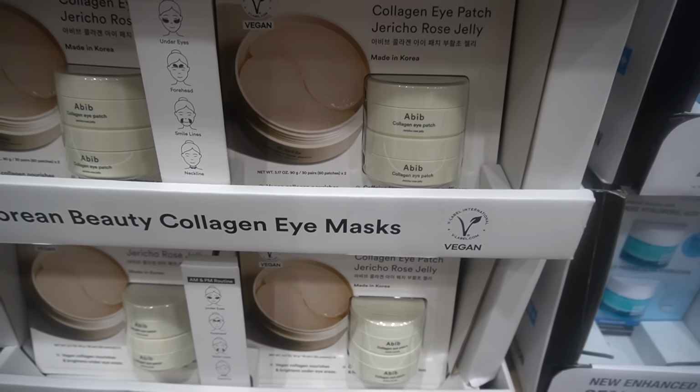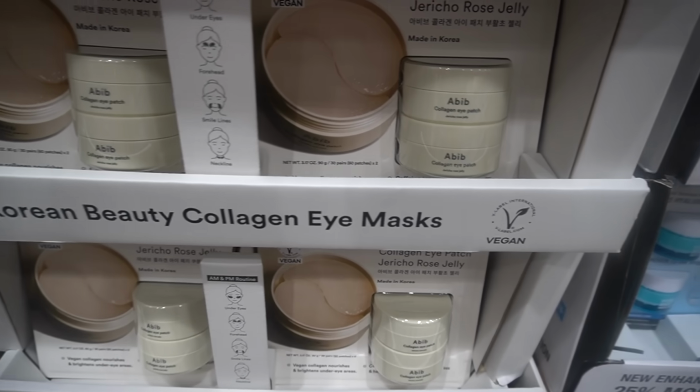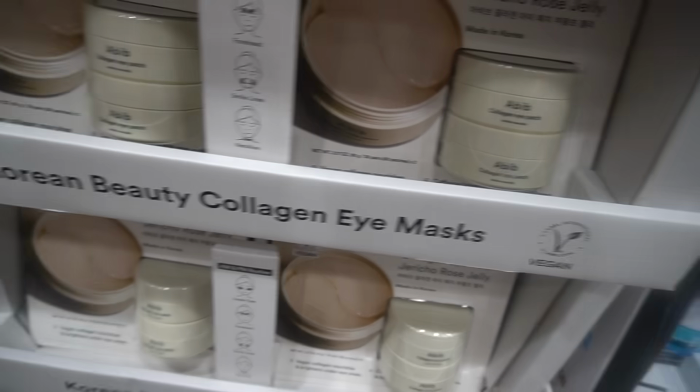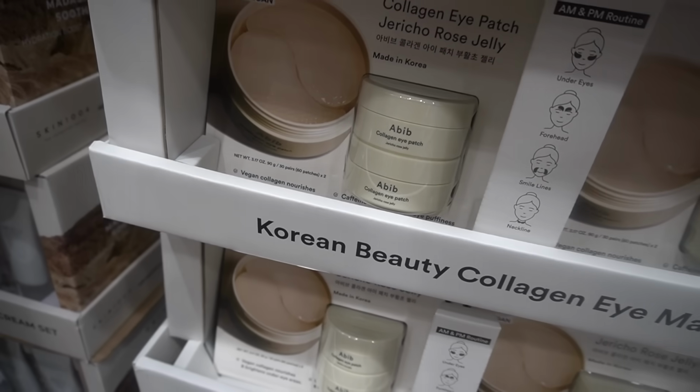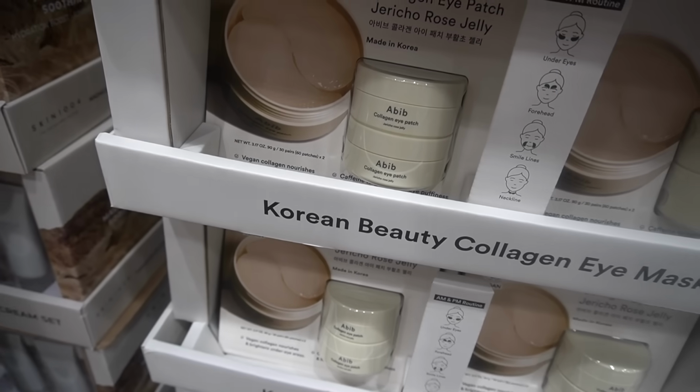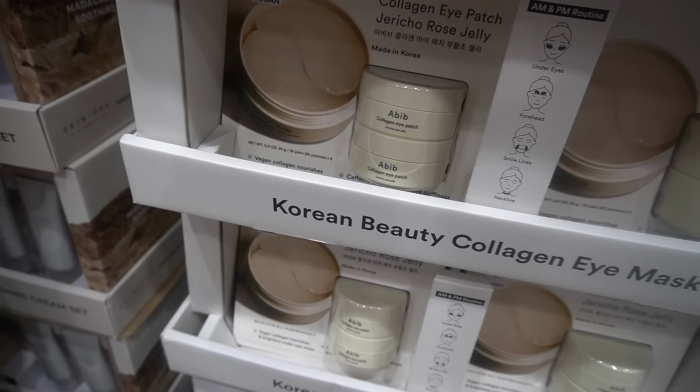The Abib Collagen Eye Patches. I got a container of these in one of my Korean advent calendars, but Abib, you guys know I really like. You get 2 jars here for $25.99. They have caffeine, which can temporarily depuff and brighten the under eye area.